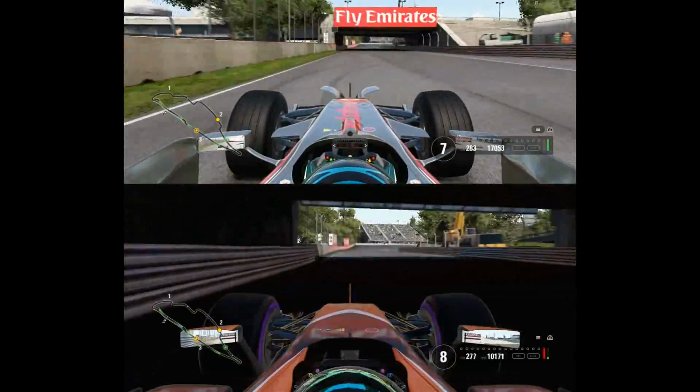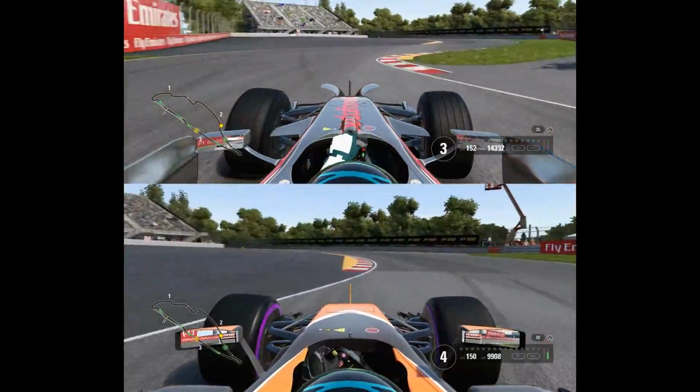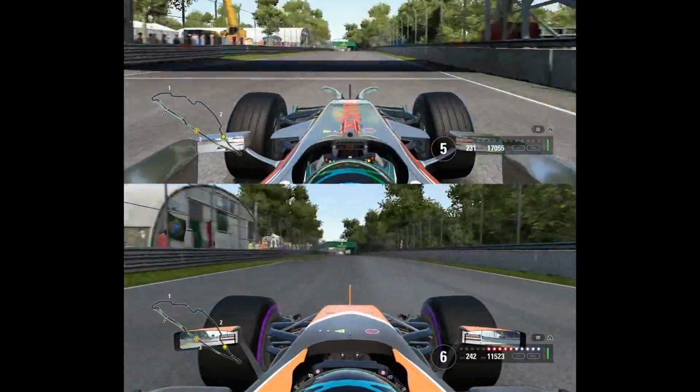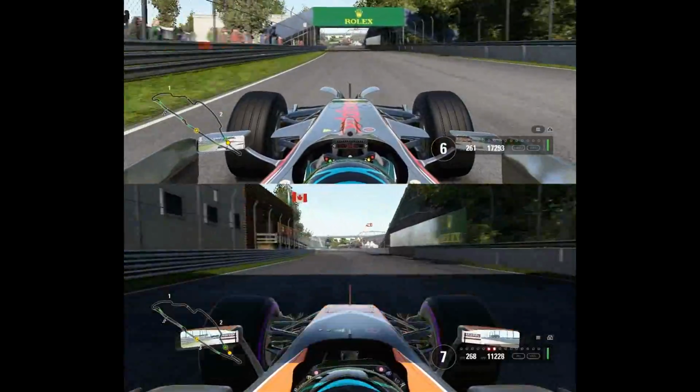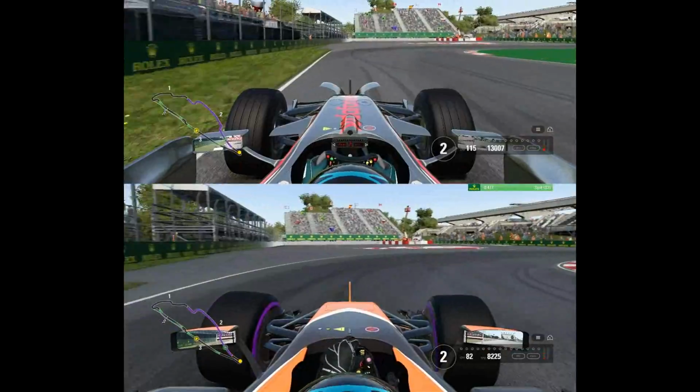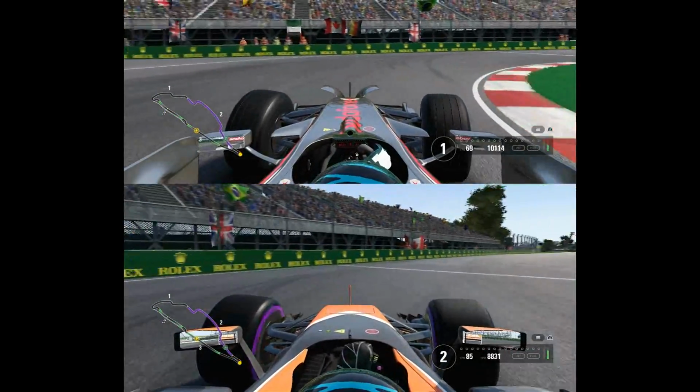This is where the 2008 car should get closer, and I think it is slightly closer here through the right-left here. This is where the 2008 car needs to make up some time, because the 2017 car is going to have some DRS here, but it's close. But as we go into the hairpin, still advantage to the 2017 car, but it is much closer here.